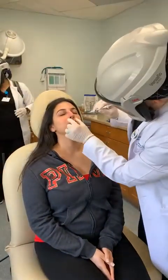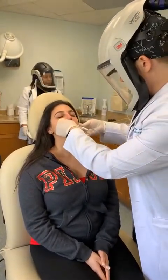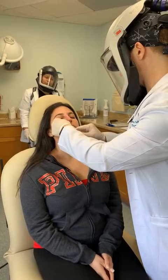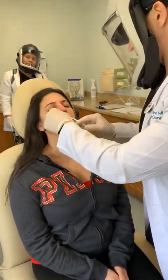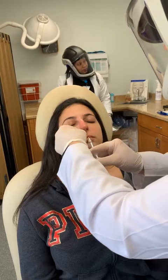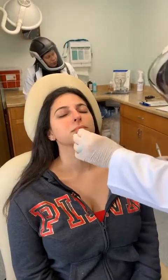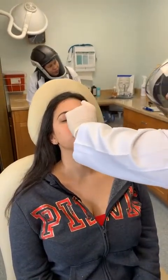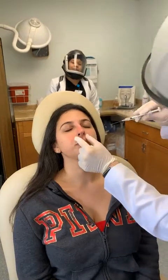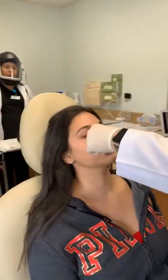So now through the same insertion point, I'm just going to try and build up at the base of the columella. We call it the anterior nasal spine. I'm just going to lift up just a little bit there. You feel a little pressure pinch? A little. Now, ultimately, I'm going to want to see her at 6 to 8 weeks to take some more pictures and reevaluate. Little pinch there, not too bad. Nothing. Thank goodness for lidocaine.